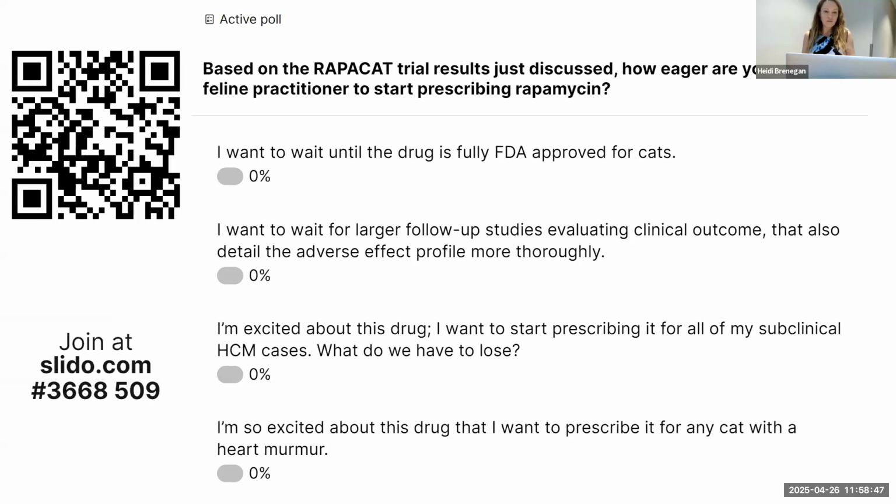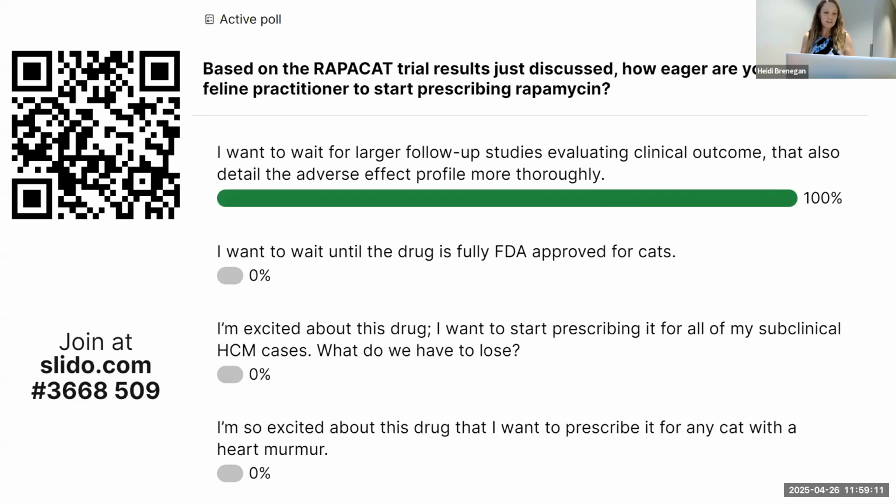So based on the RapaCat trial results just discussed, how eager are you, if you practice with cats as a feline practitioner, to start prescribing rapamycin? You could say, I want to wait until this drug is fully FDA approved for cats. Or you could say, I want to wait for a larger follow-up study like this HALT trial that we're going to be talking about, evaluating clinical outcome that will also detail the adverse profile more thoroughly. Or, I'm excited about this drug, I want to start prescribing it for all of my subclinical HCM cases. What do we have to lose? Or maybe you're so excited about the drug that you want to prescribe it for every single cat with a heart murmur. And that's fine. There's no judgment. I'm just asking. So I want to see what people say.